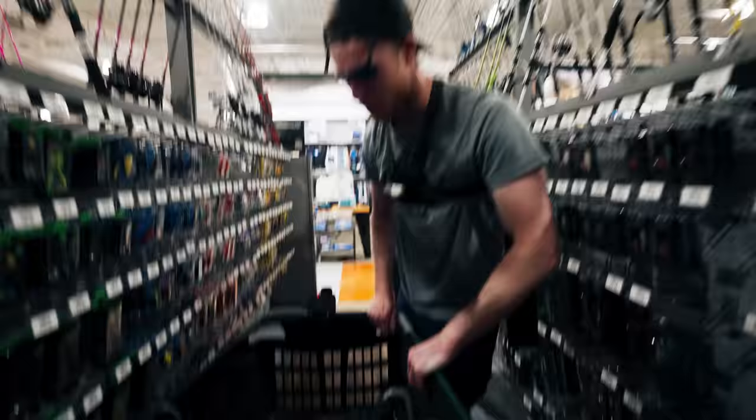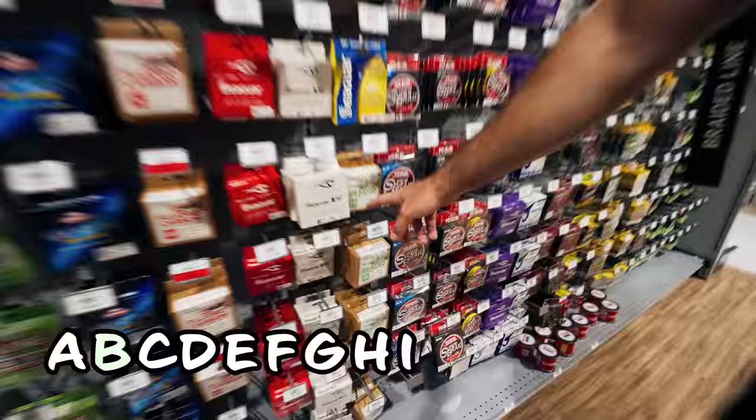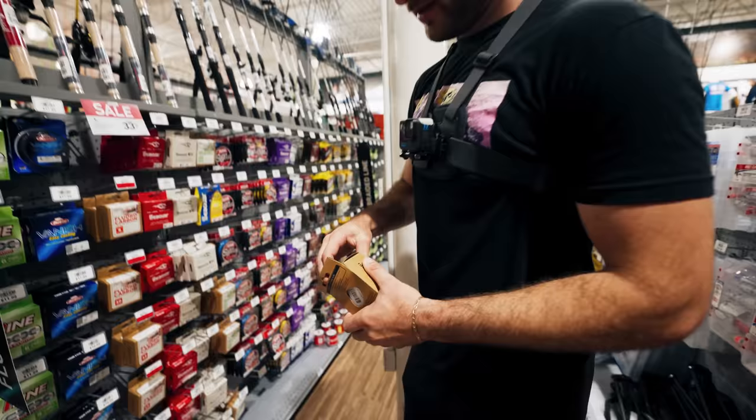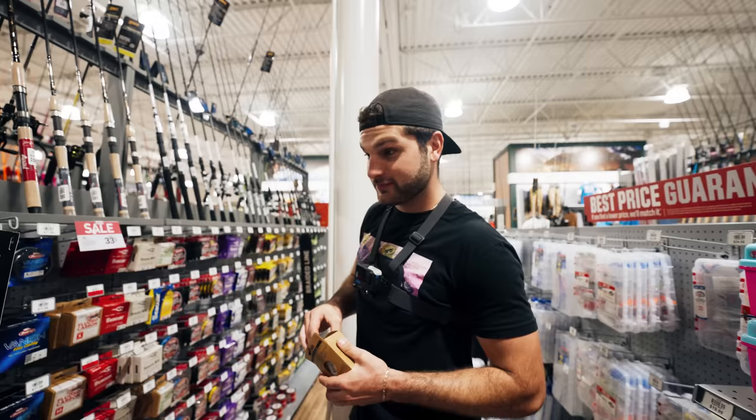Do you have any ideas for K? I don't think that's the brand, but they put that in big bold letters. That's the brand. Braided is the brand. That's what I'm going with. I feel like 20-pound braided line is really thick. I feel like that's absurdly thick, but I also don't fish often, so let's see.